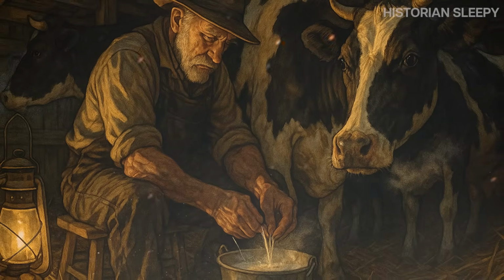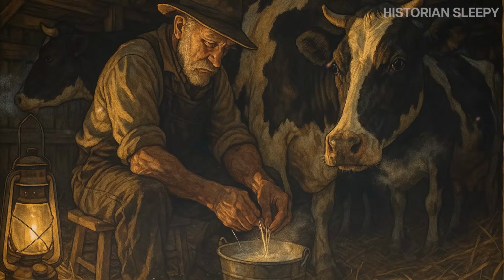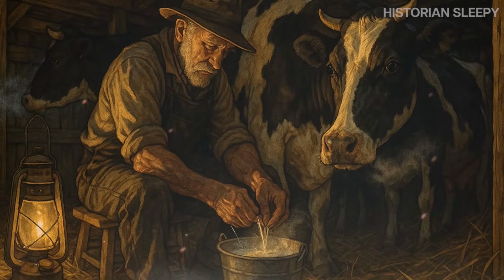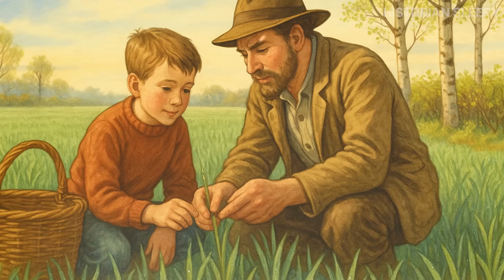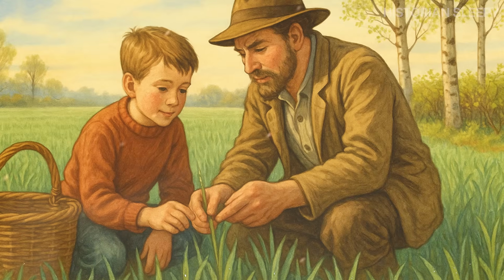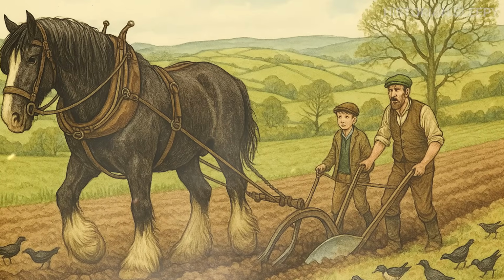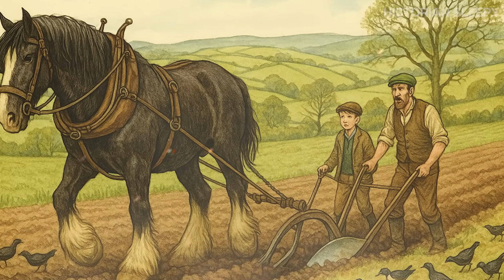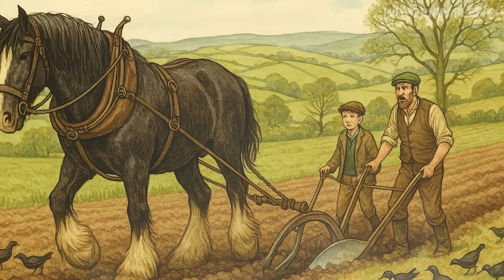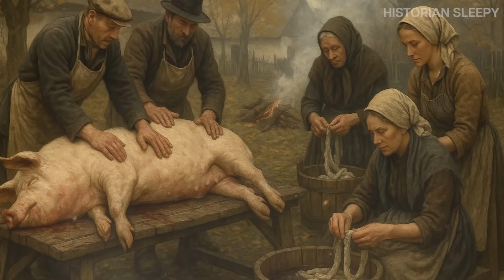The Edwardian era represents a pivotal moment in agricultural history, poised between centuries-old practices and modern innovations, between the rhythms of nature and the efficiencies of mechanization. Your small Devon farm embodies this transition, neither fully traditional nor entirely modernized, but finding its way through the economic and social changes reshaping rural England.